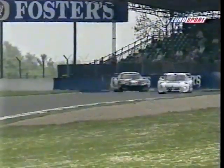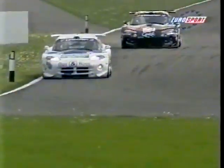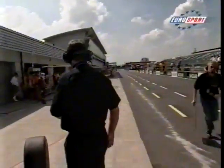Studio de Fourny goes past Francois Lafont and starts moving away briskly almost at once. Late breaks himself a bit there, a little puff of smoke from the back. He's working quite hard, but he's definitely in a hurry. You can see the scars of battle on the front of the number 1 Viper. It's obviously been very busy out there on track.